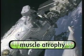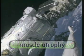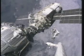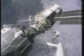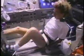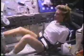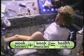It is possible astronauts on long missions may lose up to 25% of their muscle mass while working in space. The loss of muscle mass and strength during these missions could pose dramatic problems when they return to Earth. Muscles support the bones in your body, and if you have a combination of weak muscles and weak bones, can you imagine the harmful effects your body could face?